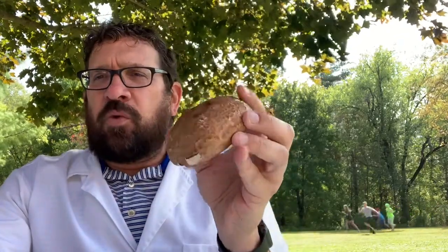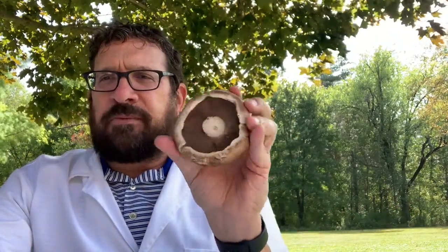Look at this one. Ooh, look how big that mushroom is. We're going to take a look at these and examine their different parts. What makes them a mushroom? What parts do they have that put them in the classification in the kingdom of fungi?